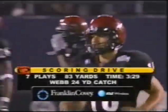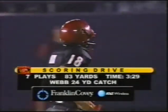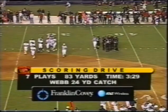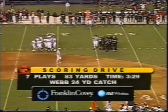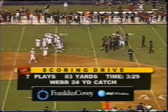You take a look at the scoring drive without great field position. 7 plays, 83 yards. It was bombs away, and Webb led the way on the outside as Adam Hall really on target tonight, hitting his big wide receiver.